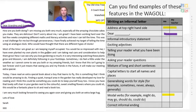It's very relaxed. It's very casual. So, for example, this one here where it says, "How are you both doing?" That's quite informal because you're asking them a question that is something that you'd ask them. You'd ask them how they are doing, so that you know exactly how your grandparents are doing.